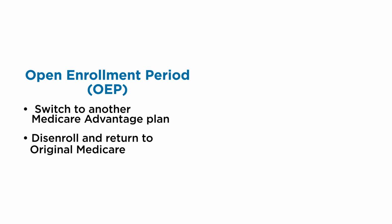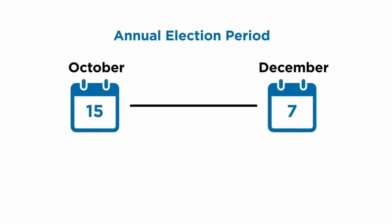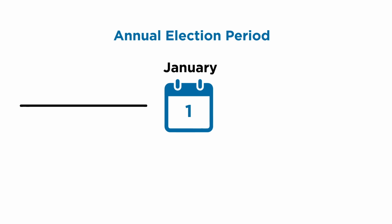If you miss your initial enrollment period, you can still enroll in a Medicare Advantage plan with Part D during the annual election period between October 15th and December 7th. During this period, all Medicare beneficiaries may enroll, drop, or change their Medicare Advantage and/or Part D plan. Your plan will then become effective January 1st of the following year.